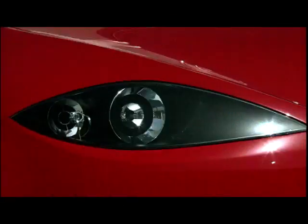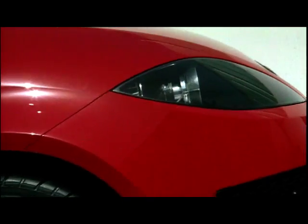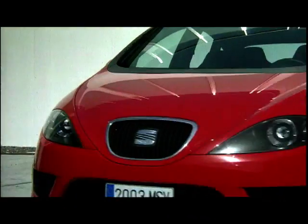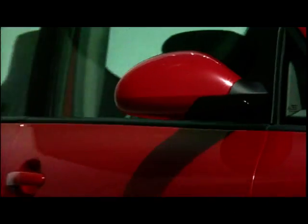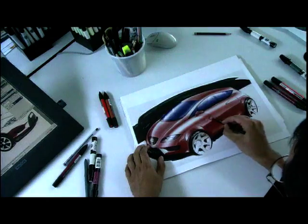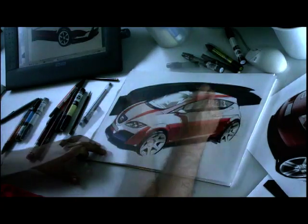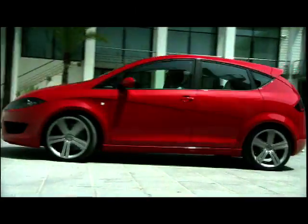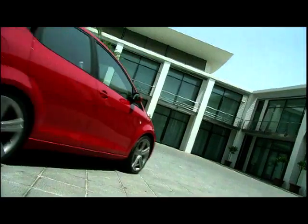Here on Concept Cars, we usually show the finished article, but now we have an opportunity of giving you an insight into the design and build process of one of them, the sexy Seat Altea. Join us on a voyage of discovery from the fertile imaginations of this car's design team right through to the finished concept car, ready for display at the Frankfurt Motor Show.